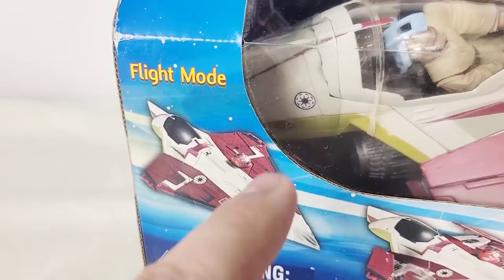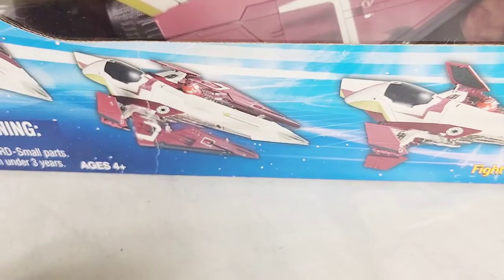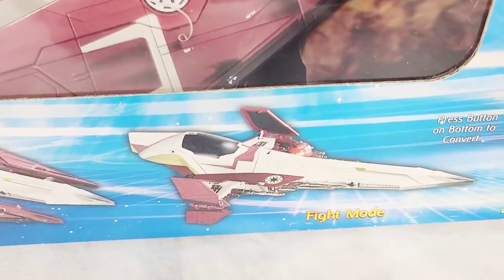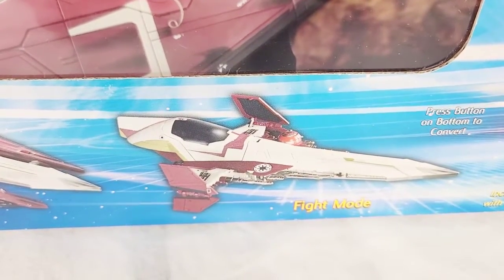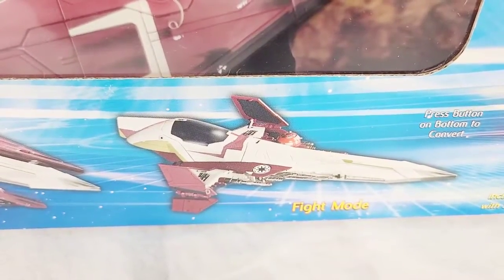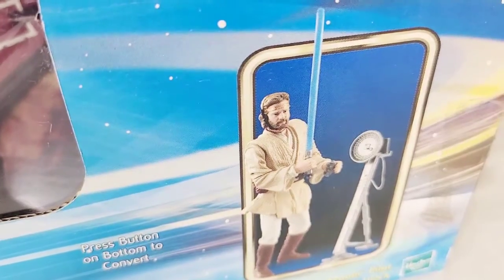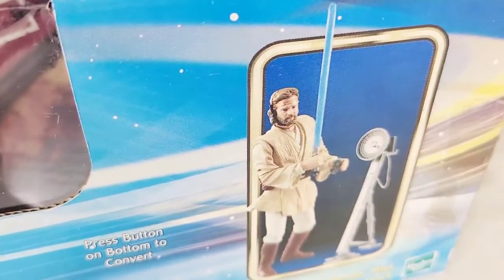We'll take a closer look at it once I unbox this, but right here you see the flight mode, which is just the regular mode of the Delta 7, and the supposed fight mode, where these pieces eject and reveal some missile launchers. This never happened in the movie. I don't know if this happened in the Legends timeline or in the canon novels or anything, but I think that's really cool. This is the included figure, which I believe was sold separately as well, and it had a slashing attack.